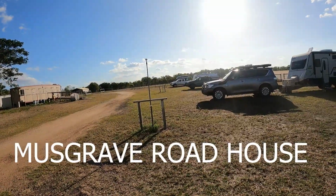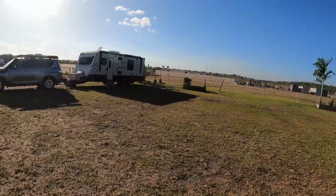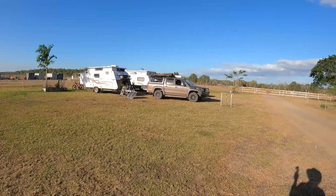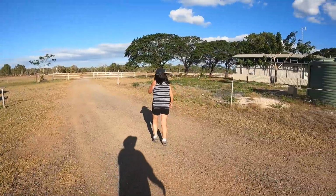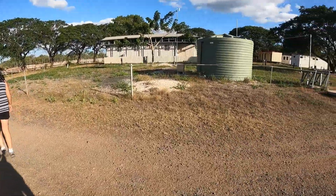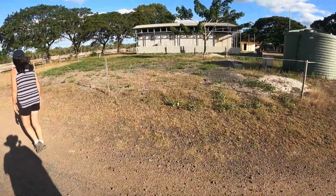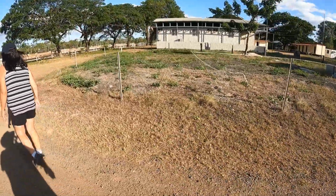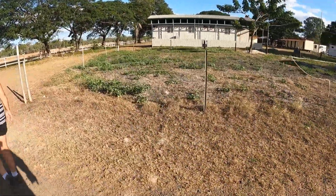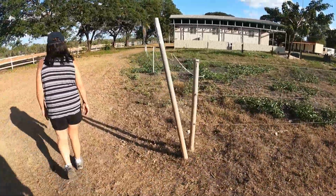Here we are camped up for the night at Musgrove Roadhouse. It's not real busy tonight. Quite a few areas to camp in the caravan park, or you can camp over in the camping area where the tents are, which is the other side of the accommodation. There's plenty of hot showers and drinking water and toilets, and apparently the roadhouse sells pretty good meals here.